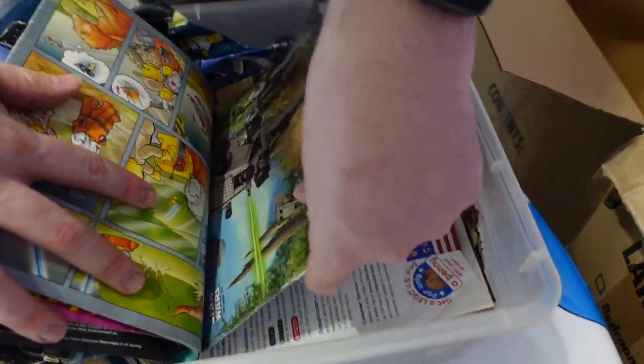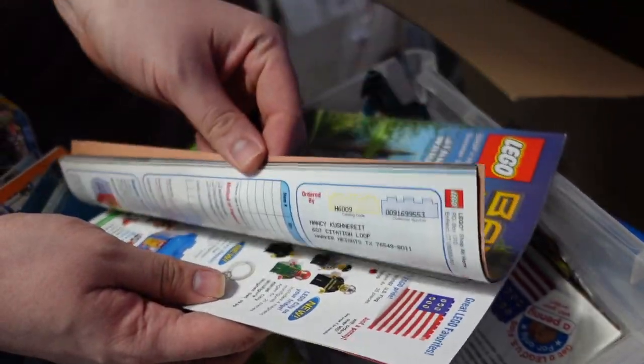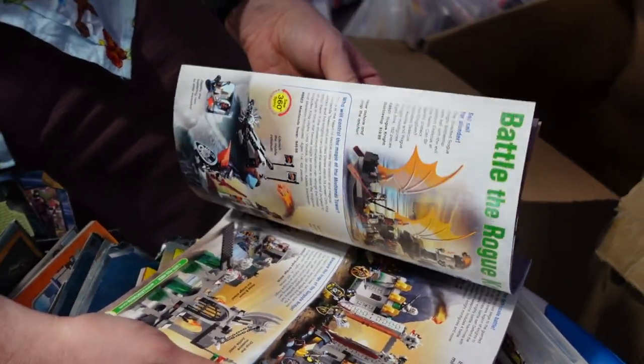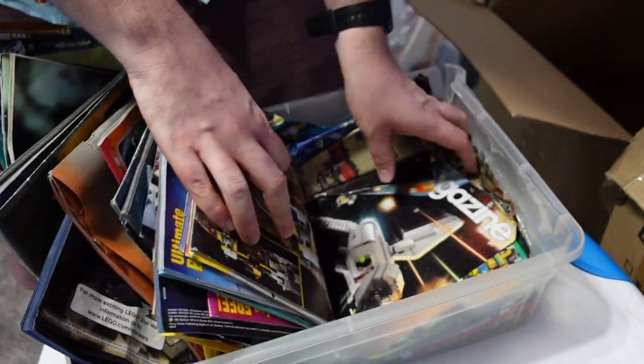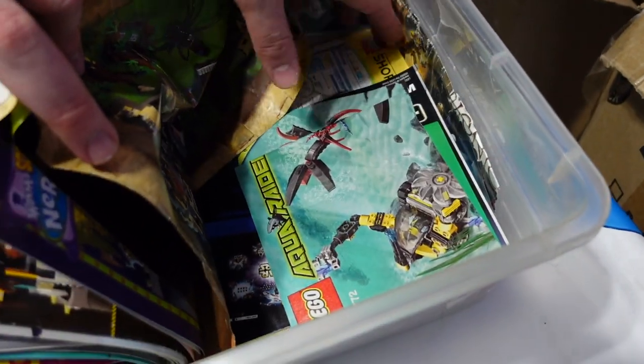Oh yeah, I almost forgot. This was a UCS ATST. So this is actually a catalog from back in the day. What's this, a catalog from 2006? Oh my gosh, that's really cool. It's like a little time capsule. It really is, huh? Oh my goodness. Oh yeah, there's the one I just showed earlier. Yeah. Landing craft.